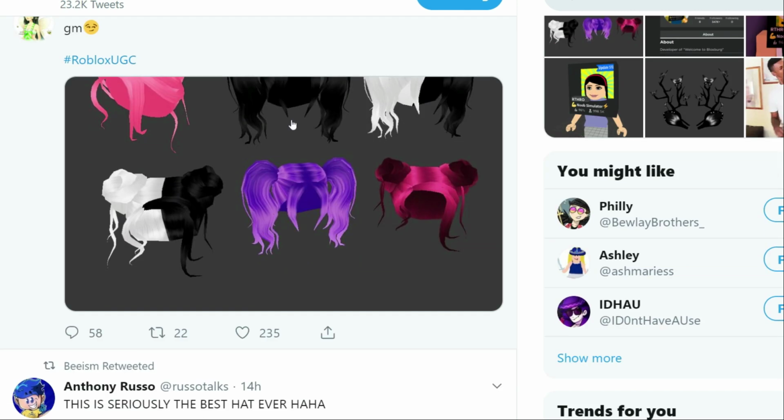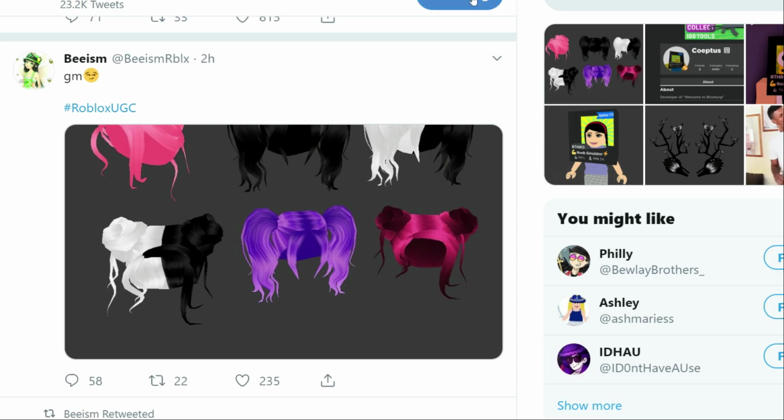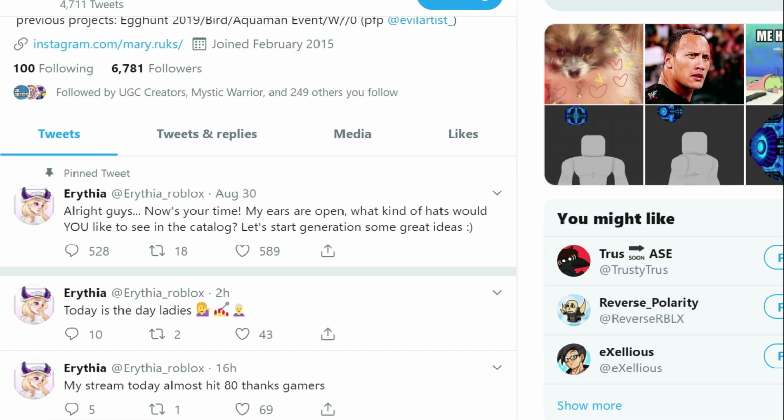Beism has released something this morning that shows some hair that she's working on. So these are pretty cool builds. I like the black and white, almost kind of like a Harley Quinn sort of look with the hair. But it looks like this is what she's working on next for the UGC catalog.